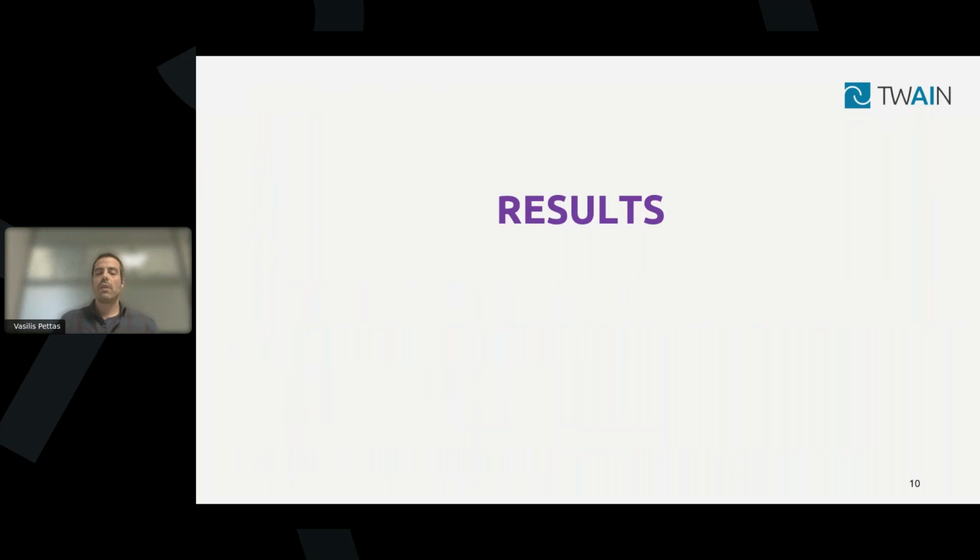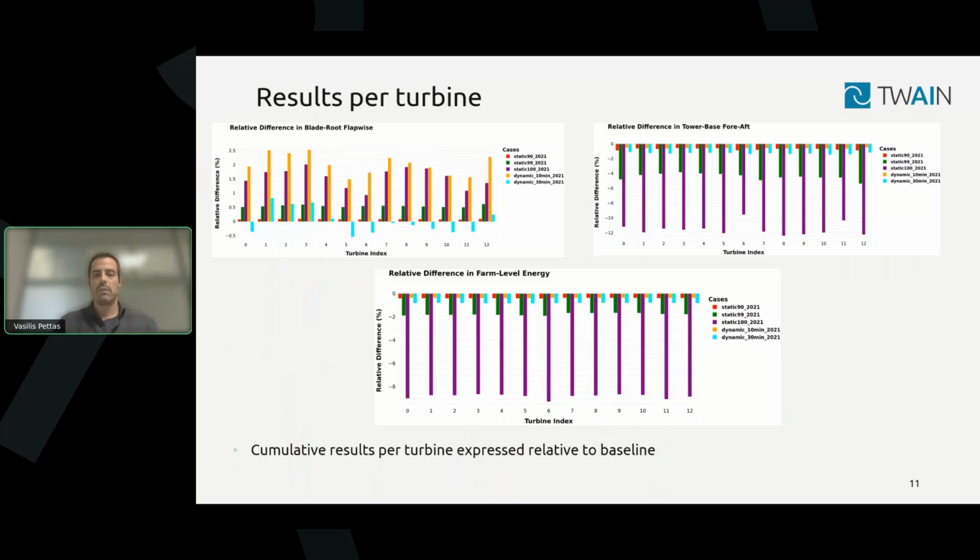So I want to share some results now, preliminary, which we plan to publish in the next weeks. Here you see for each of the wind turbines, the x-axis is the turbine index, and the y-axis the relative difference to the baseline. So you see the different cases, the static and the dynamic case. What we can see here is that the effect of the duration and the amount of starts are kind of competing.